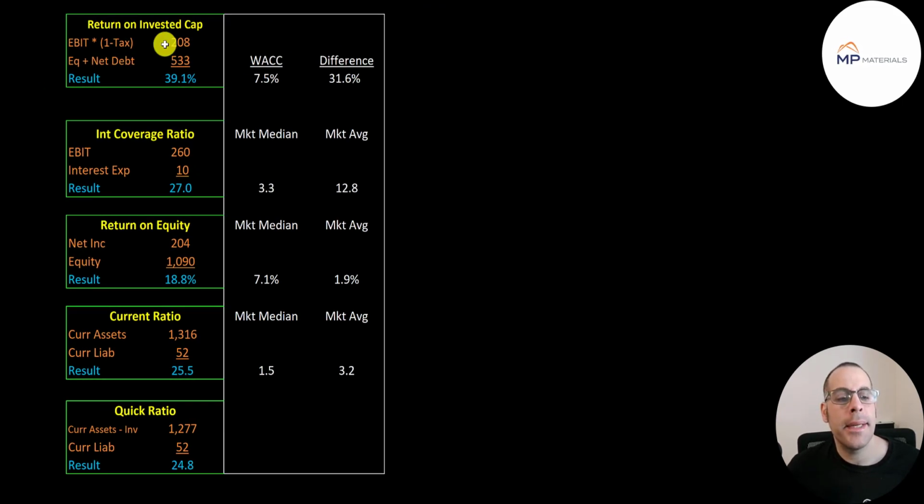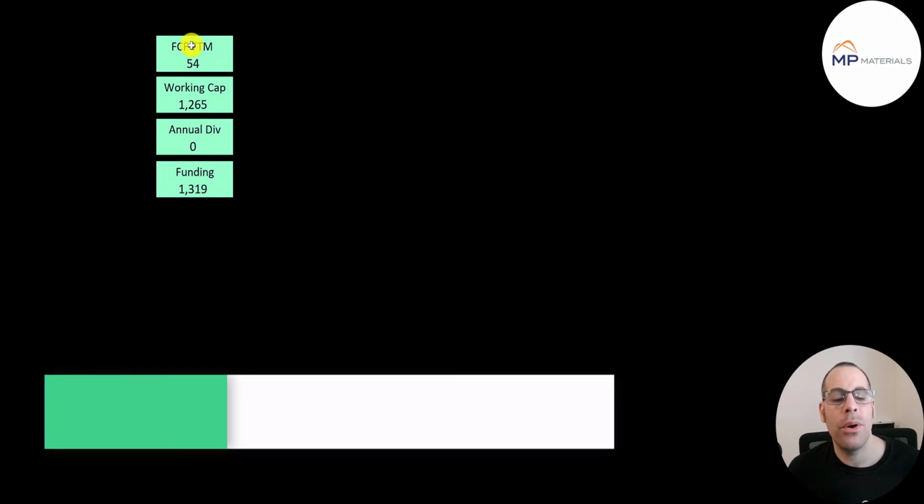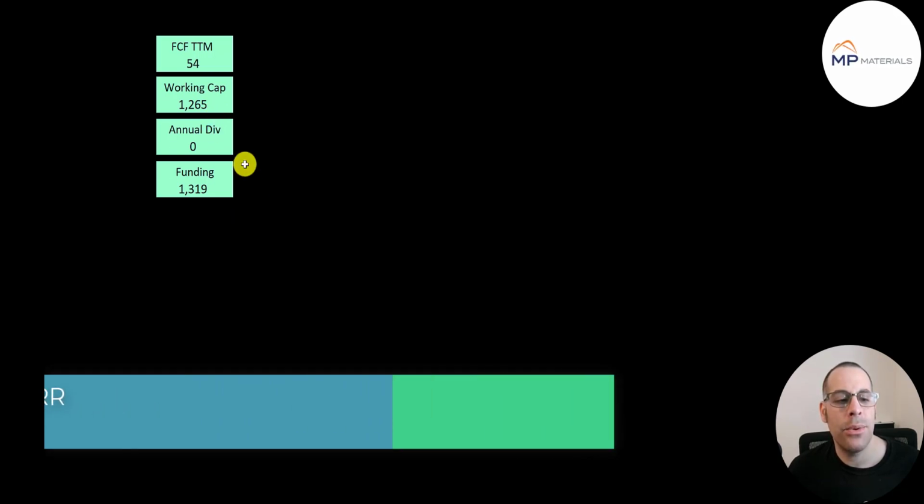Their return on invested capital is 39%. They have a high interest coverage ratio of 27, that's EBIT over interest expense. A good ROE of 19%, that's net income over equity, a lot higher than the market median and average, and a really high current ratio and quick ratio. They did generate positive free cash flow in the trailing 12 months, but they have a ton of working capital. So they definitely have enough funds to get through the next 12 months.